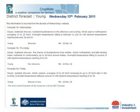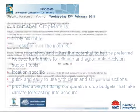It's the place you can go, and you can get everything in an easy click that you used to go to the Bureau of Met or to your favourite weather site for. So in Young today, it's cloudy, scattered showers, and we're going to have a maximum of 24 degrees.